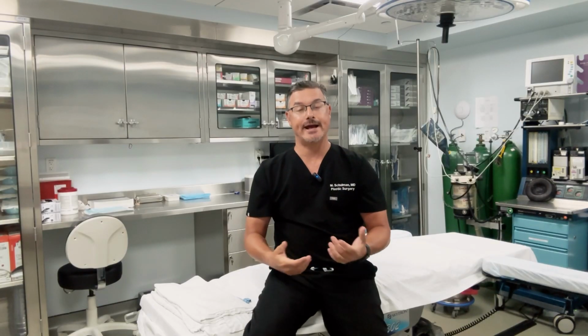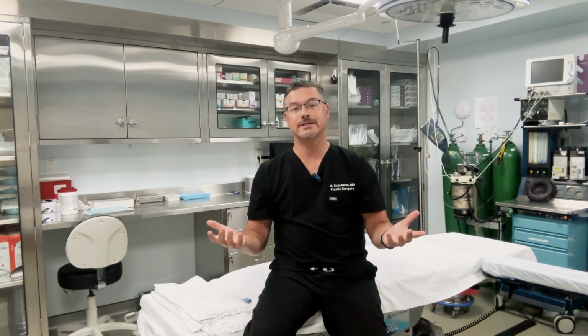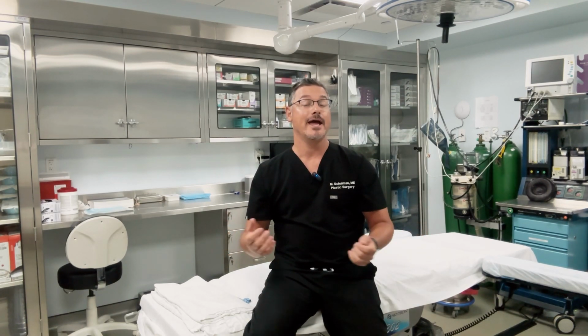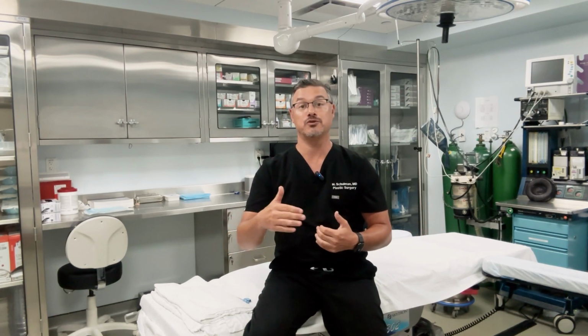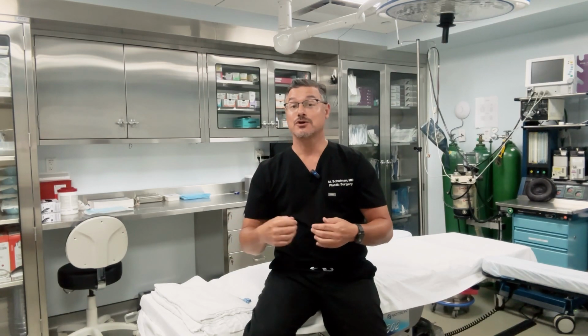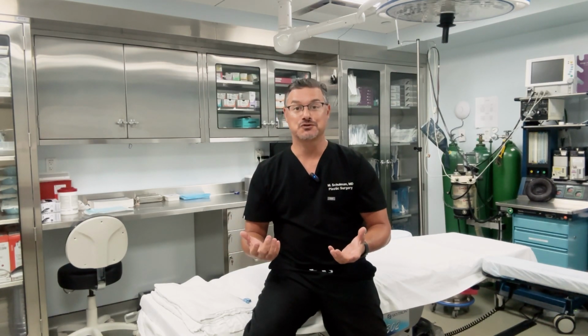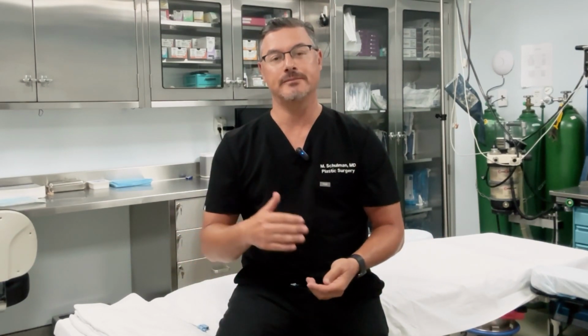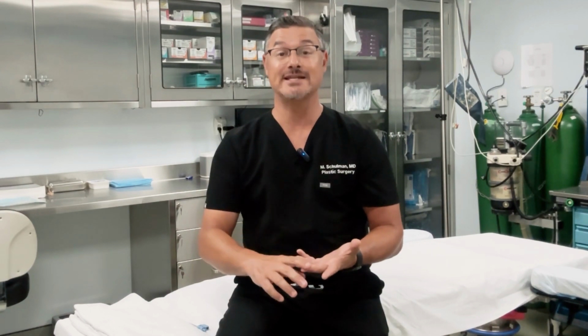The recovery from neck liposuction is relatively simple. I refer to it more as a social recovery because it's not really a painful thing and it's not going to prevent you from doing normal things. However, you will be a little bit bruised and you will be a little bit swollen, so you're not going to love the way you look for the first week. But that's why I call it a social recovery, because you're going to feel fine, but you may not look that great, and there are going to be certain people or certain activities or events that you may want to avoid for about a week.